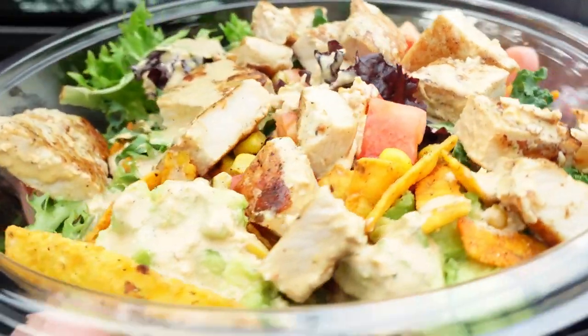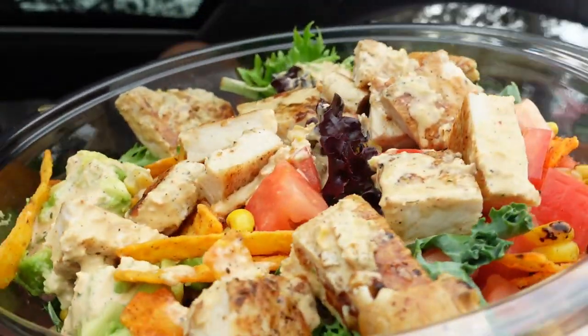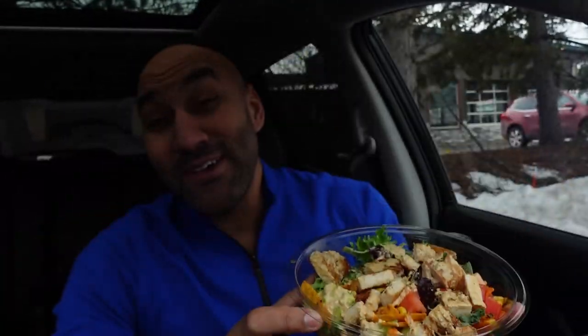All right, one of my favorite items is Mexican street corn. Noodles and Company wants to combine that with the salad to this Mexican street corn salad. It has to be good, right? Well, let's check it out.